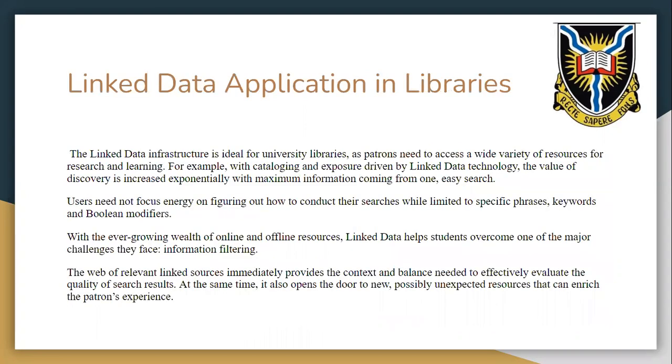Now, the linked data infrastructure is ideal in university libraries, as patrons need to access a wide range of resources for research and for learning. We take another example with cataloging. With cataloging and exposure driven by linked data technology, the value of discovery is increased exponentially, with maximum information coming from one easy search.